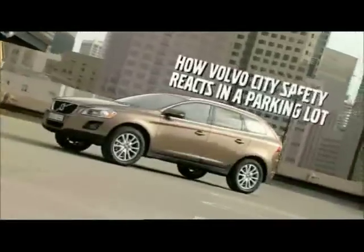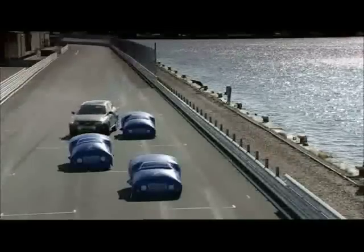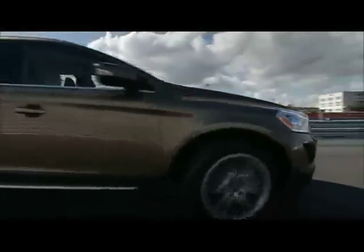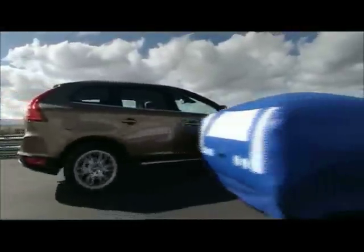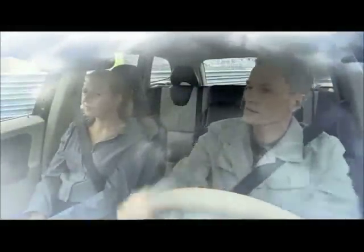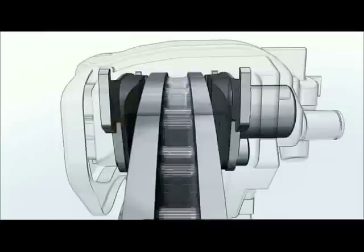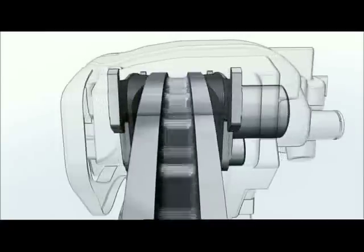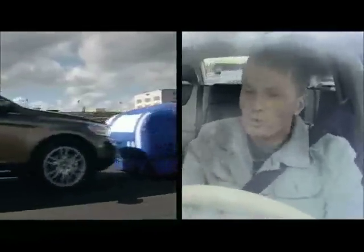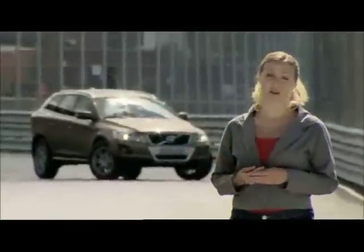Here we are on an obstacle course. As we move, City Safety allows us to steer around the first two balloon cars without engaging the brakes. Since City Safety ignores those cars off to the side, the driver controls the vehicle without interference. But as we arrive squarely behind a parked car, City Safety readies itself to engage the brakes by bringing the brake pads closer to the rotors. Then, at the last moment, it brakes. Oh my... Wow. As you can see, City Safety is very sophisticated, helping to keep drivers and passengers safe in low-speed driving situations.